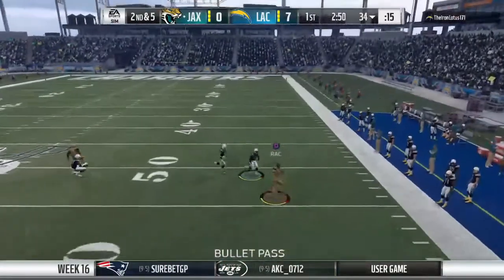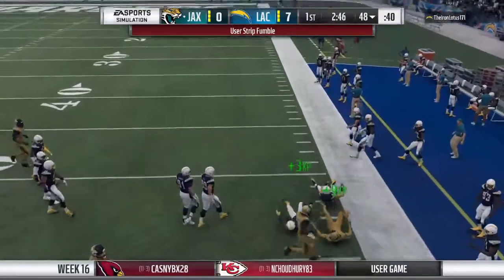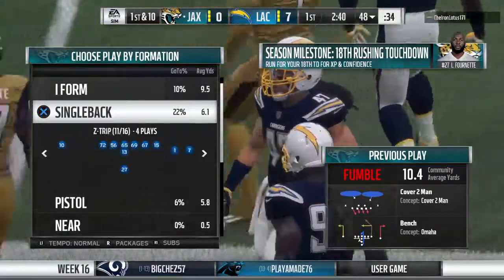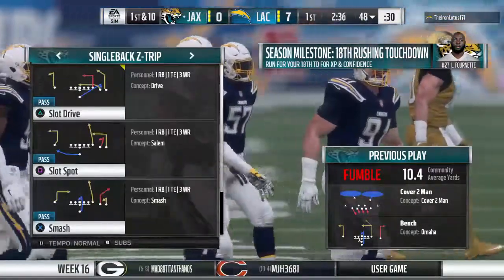They'll look to throw. That's complete to John Ross. And now the ball's out. Fumble near midfield, and this is recovered by the Chargers. So a rocky start on both sides offensively. Turnovers exchanged.